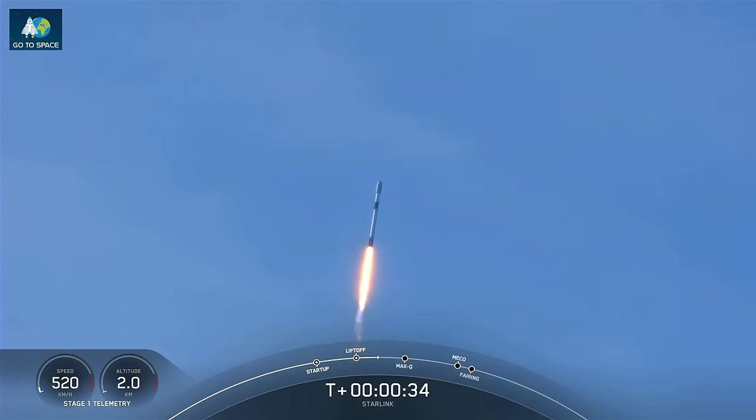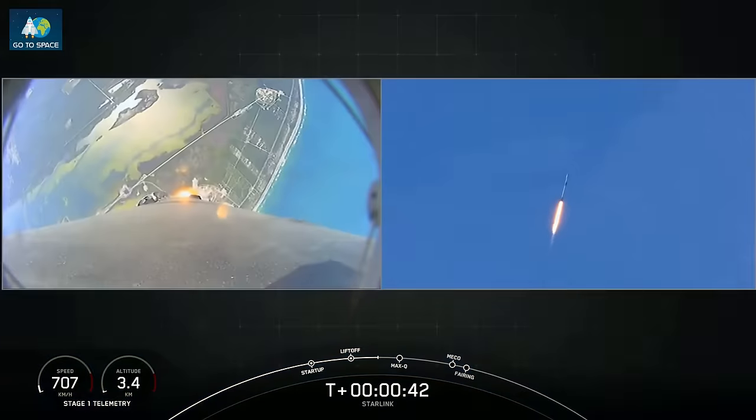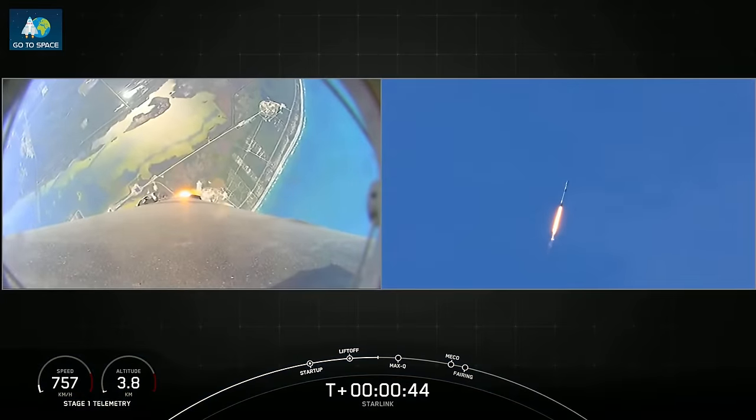Successful liftoff of Falcon 9 from Space Launch Complex in Florida, bringing 53 Starlink satellites into orbit. This first stage lifting off for its first time.